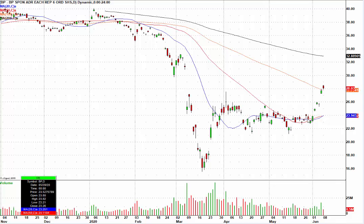And I said, wow, this is going to really make a solid move up toward the $30 area in due time. And what you'll see here is the stock started to break out right around June 1st, and it started to move up. And then once it got above that 26 level, it actually really soared and roared and got above $28. So I was able to capture a 22.5% gain on this stock.